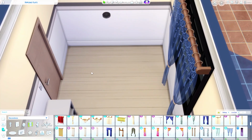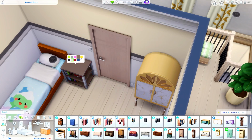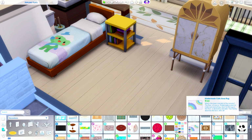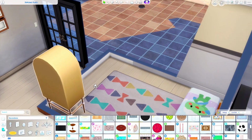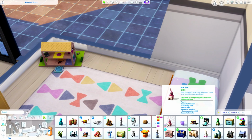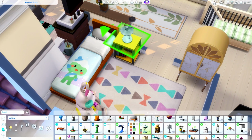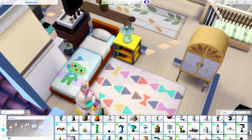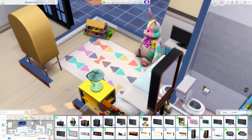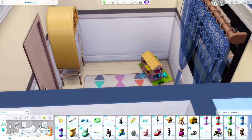But yeah, this is the girls' room. I wanted to go for something a little bit more neutral in the color scheme. So there's a lot of yellow going on in here, because originally I wasn't sure what kind of kid I wanted this bedroom to be for. And I didn't want to have another pink room. It's something that I've been doing quite a lot. So I'm kind of tired of having pink rooms and purple rooms, and I wanted to go for something different. So that's why there's a lot of yellow going on in here.